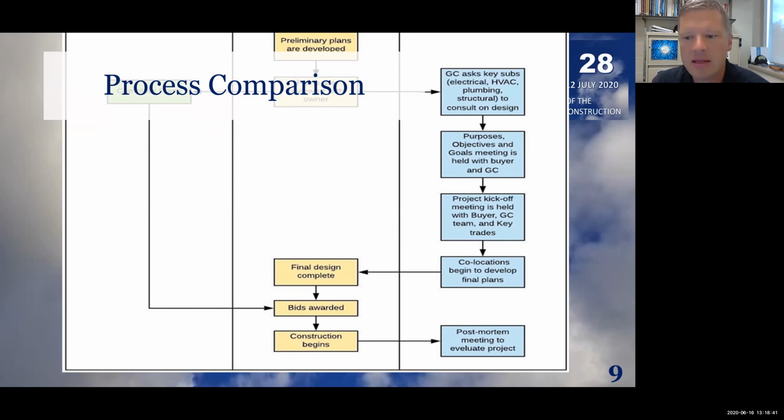And then after that meeting, they go into this kickoff meeting where they invite the trade contractors and trade partners to come and be a part of what they've developed in the Purposes, Objectives, and Goals meeting. So the trade partners come in, participate in that meeting, align as much as they can. They're continuing their feedback on the drawings.